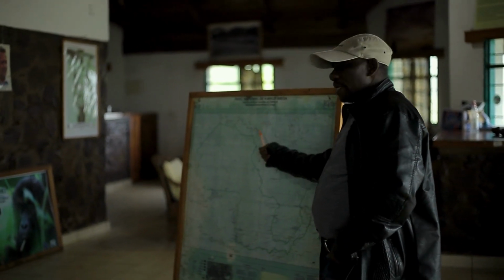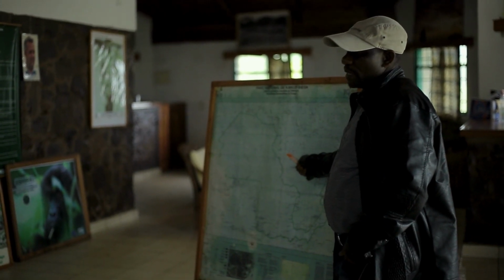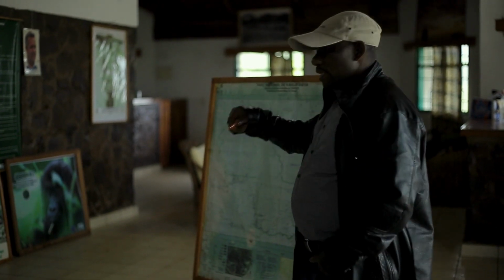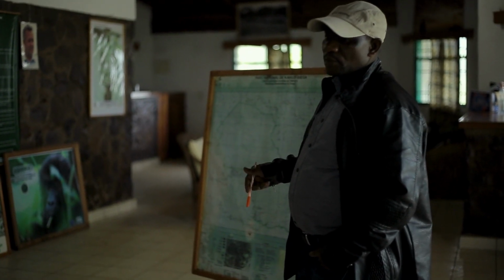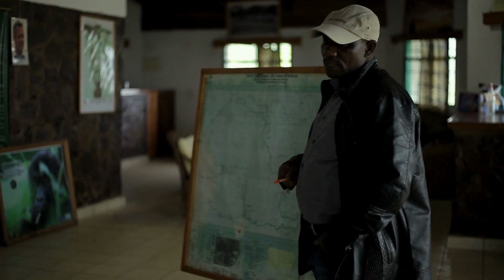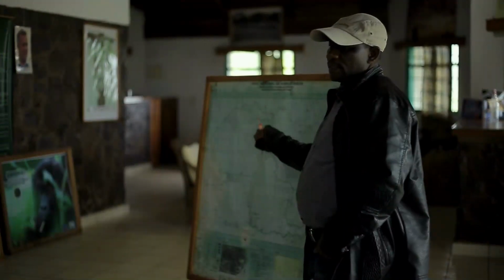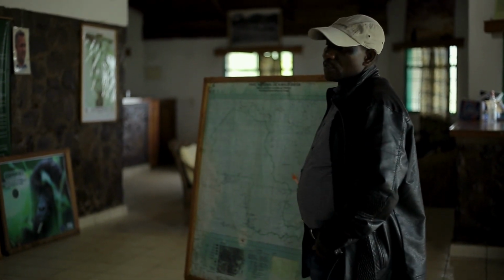Let's know that the national park here was created in 1970, and Mr. Adrian de Schryver from Belgium is the one who initiated the creation of the national park. So we can say he's the co-founder of the national park. He died and was buried here in the national park, as a way to keep his memory for what he did for our country. He used to work with the local community around. Among those communities there are the Pygmies, who lived first in the forest, and when they moved out of the forest, he educated them on how they must conserve their natural resources.